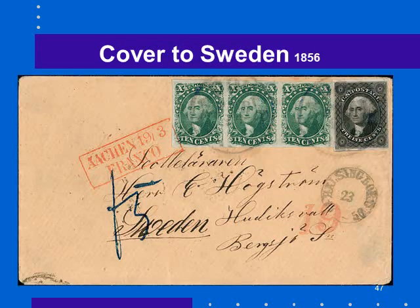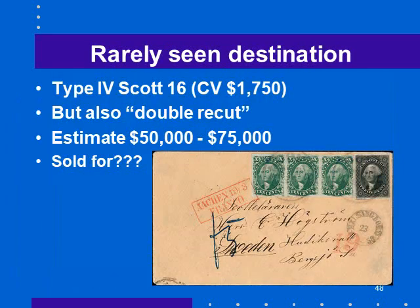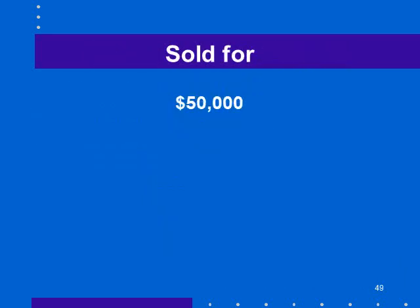Cover to Sweden, and again, in 1856, I guess the post office just knew who everybody was, because it's just got the guy's name, Henry Hogström, something like that, Sweden. And I guess the post office found him. 3 10-cent stamps, 1 12-cent stamp. There's one Type 4 Scott 16, which is a catalog value of $1,750, and a double recut. Thought to sell between $50,000 and $75,000, sold for $50,000.